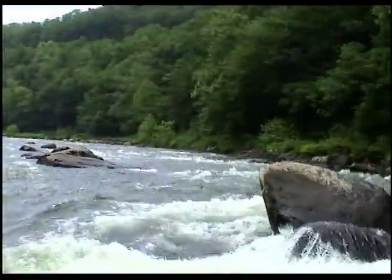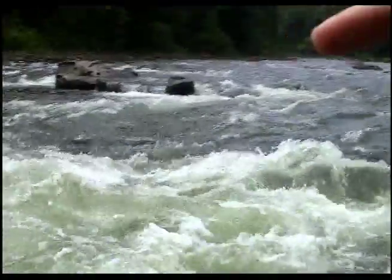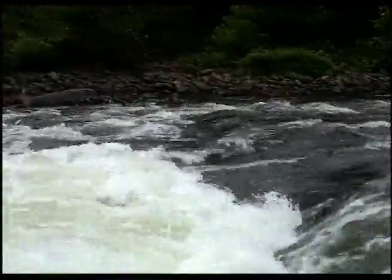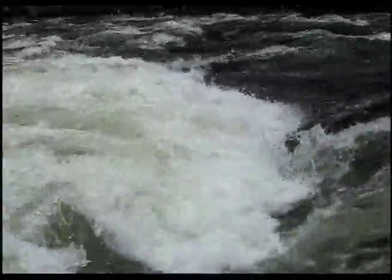The objective of this rapid is to sneak through here without hitting this rock or this rock, punch both of the big hydraulics, and make it through unscathed. Although, I don't think that's a possibility judging by the size of this hydraulic today.